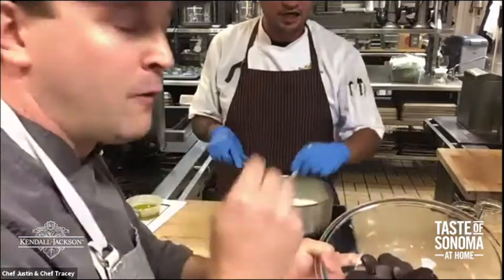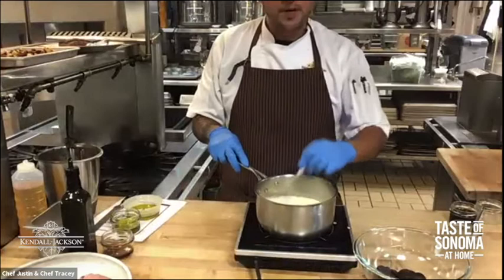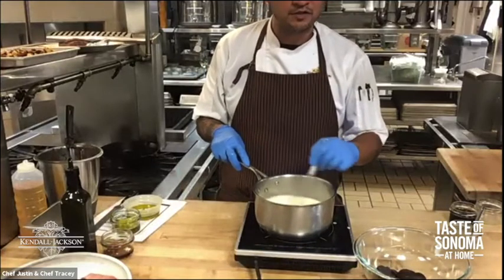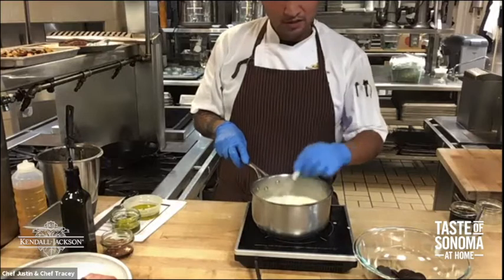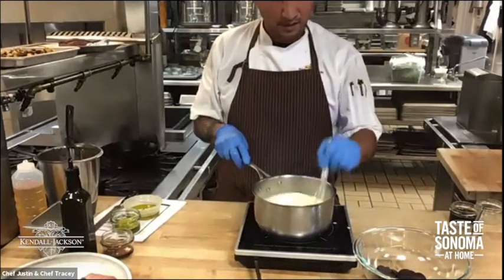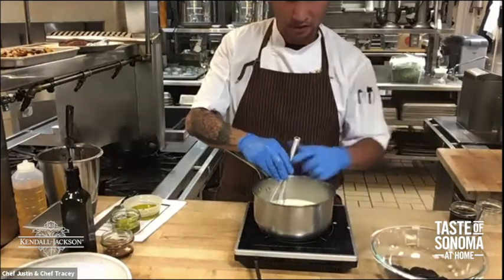What kind of chocolate do you like to use? I like to use a nice high quality chocolate. This is a 70%. I probably would not recommend a Hershey. I would go to a Whole Foods or a nice high-end grocery store and look for maybe a Valrhona or a Cocoa Berry. Usually those stores have them. Again, this is a 70%, a little darker and a little richer.